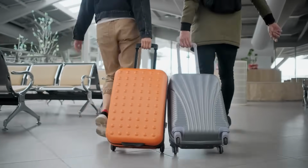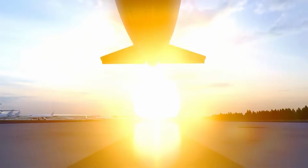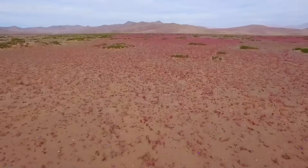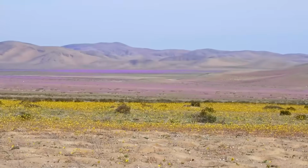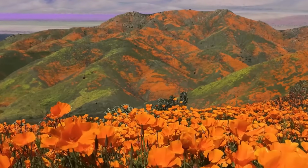However, if the carvings aren't enough for you and you feel like visiting an actual green desert, all you have to do is book a flight to California. One of the most beautiful phenomena in the world, the super bloom, takes place here. Look at all these colors: orange, green, pink. It's a miracle.